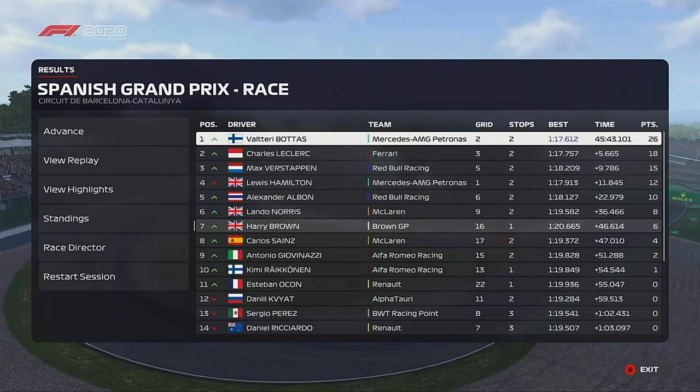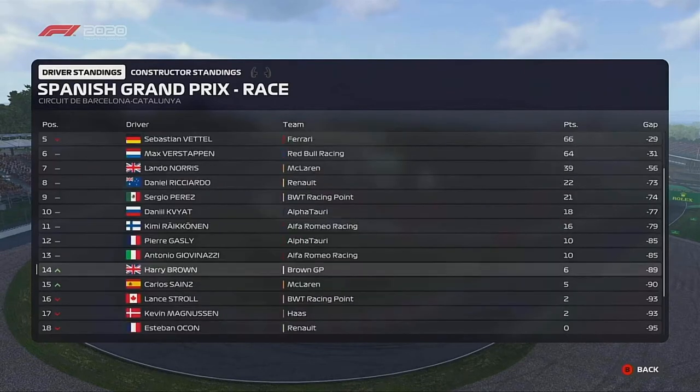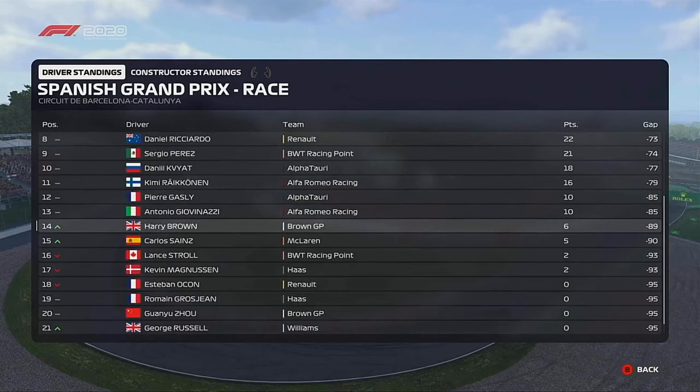The tyres, we took them 25 laps. To be honest, the last 4 or 5 laps, they really hit the cliff, and they really were struggling. But at the end of the day, we did it, and wow, what a strategy it was. P18 to P7. Valtteri Bottas, I mentioned, won the race. We are now up to 14th in the driver standings.